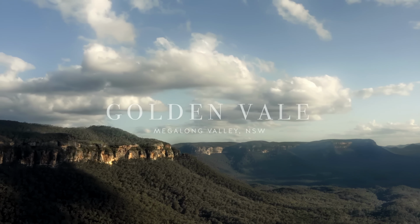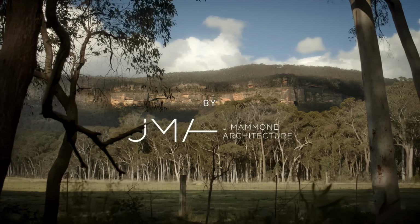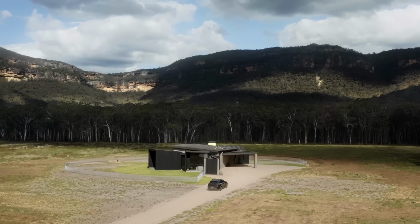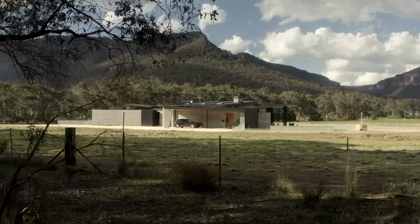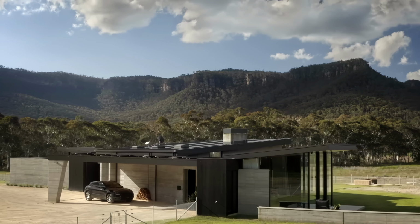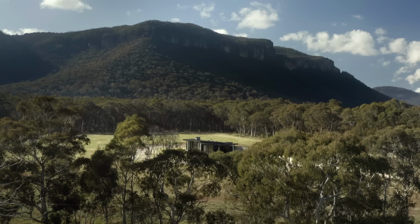Golden Vale House, designed by J. Mammone Architecture, is a contemporary retreat nestled in the serene landscape of the Megalong Valley, Blue Mountains. The valley, historically known as the land of the Gundangara people, provides a stunning backdrop for this unique architectural project. It captures the essence of the area's rich history and natural beauty.